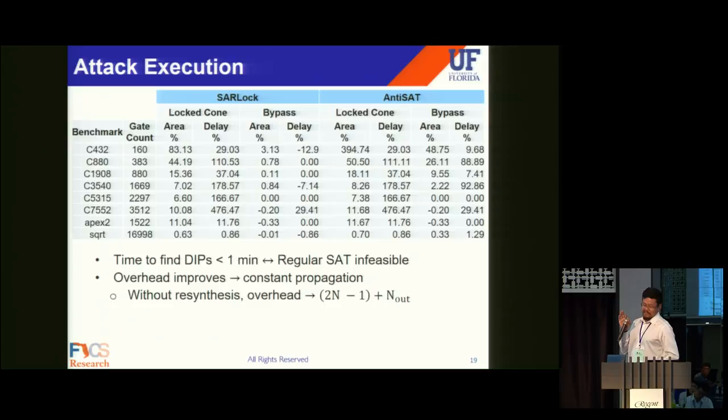A couple of things to note over here is that unlike the SAT attack algorithm, if you give it a SAT resistant technique, it's basically going to have to brute force its way through. But if you do our technique, the only thing you have to do is find those input patterns for which you want to correct the circuit, which basically means if you form a combinational MITRE with two copies of the netlist, load them with two wrong keys, you have to do a max of two SAT iterations and then you're done.